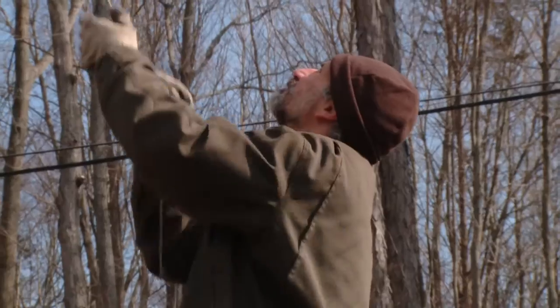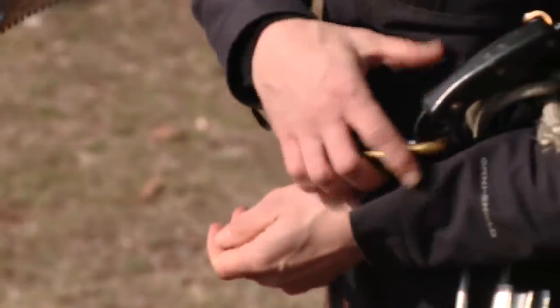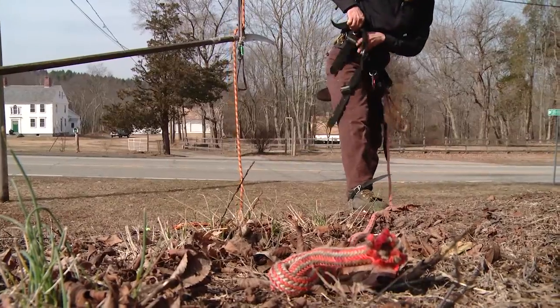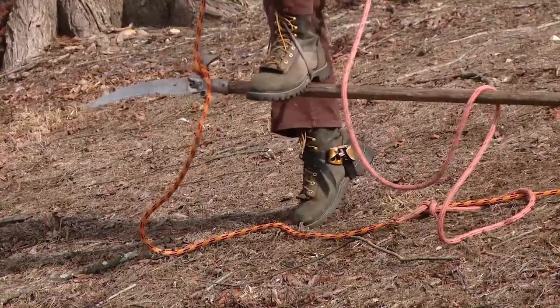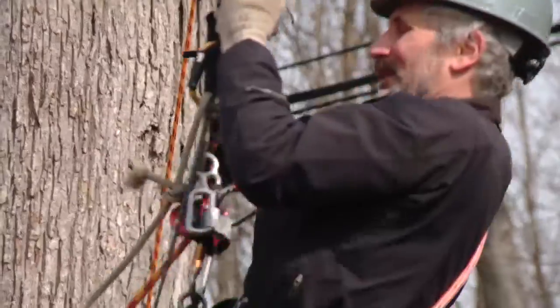Dutch elm disease has wiped out most of the elm trees in New England and across North America. Scientists are studying healthy elms, like one on Cato Corner Road in Colchester, to try to cultivate disease-resistant trees.